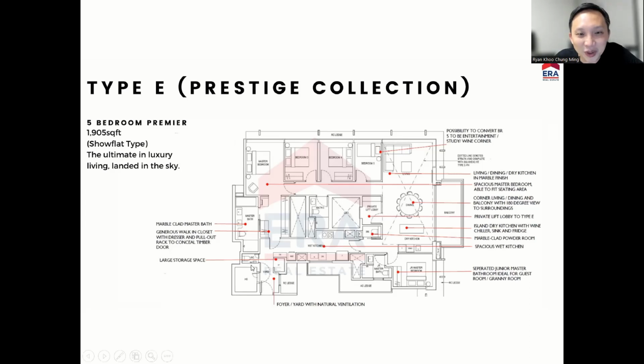But again, you'll notice in this case for the 5-bedroom, which they have a show flat for, you can combine bedroom 5 with the living. This wall is removable. They do have a junior master with its own private bath. This can be a guest room. I personally don't like the fact that there's a junior master on the other side near the kitchen. If I were an owner of this unit, I'd probably convert it into some form of entertainment room. That's more logical, I would think. I doubt guests will really stay in this room. It's a bit weird, but I'll probably convert this into an entertainment room.